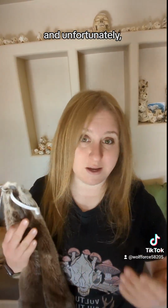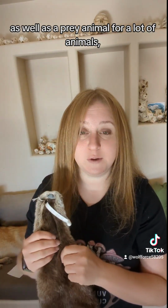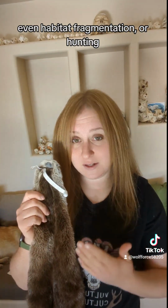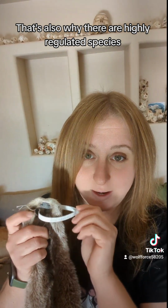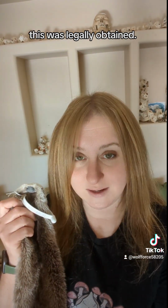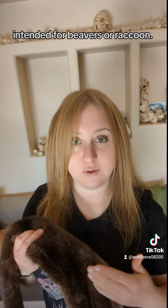And unfortunately, as with a lot of animals, we are their biggest threat. They are a predator as well as a prey animal for a lot of animals, but ultimately pollution, habitat destruction, even habitat fragmentation or hunting can be a big problem for a river otter's survival. That's also why they're a highly regulated species and why I have this tag on this pelt to prove that yes, this was legally obtained. They're also highly susceptible to being accidentally caught in nets or in traps, usually ones that are intended for beavers or raccoons.